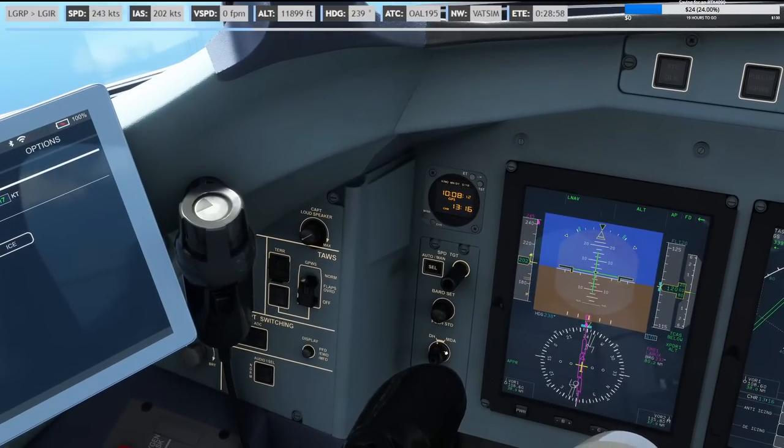Delta 6616, copy, you may hold as required, 104,000 feet up, negative, maintain flight level 100, then call when you are ready to resume.